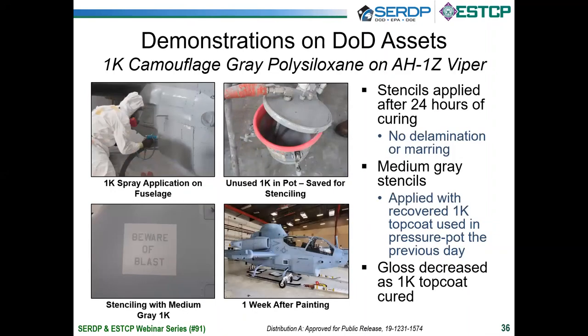Slide 36. Okay, this is another demo that we performed in March at the Marine Corps base at Camp Pendleton. Here we're painting an AH-1Z Viper with the single component camouflage gray top coat. Again, the upper left-hand photo shows the artisan spraying the material over the chromated primer. What was unique about this demo was that we wanted to see whether we could spray the single component top coat and then recover material and save it for future use. To paint this aircraft, we had two artisans spraying, and they each used 2 gallons of material to spray each side of the aircraft.